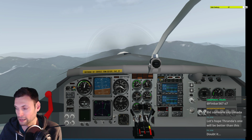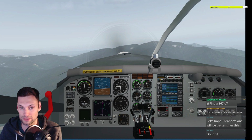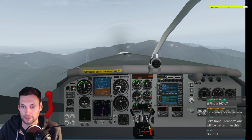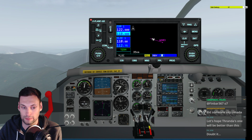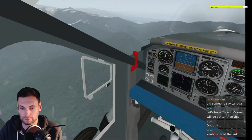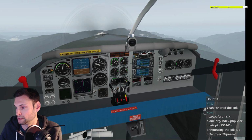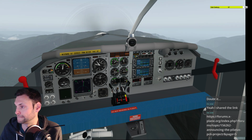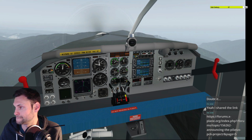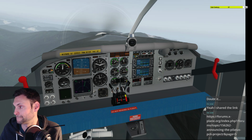Is someone actually making a PC6? Like another one? This is not a very popular plane, so I'm surprised this one even exists, but a high quality one would be pretty fun though. PC6 project. We'll see. That would be cool.